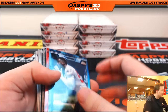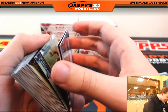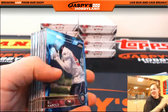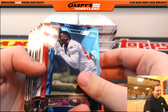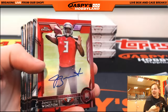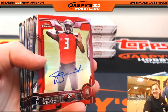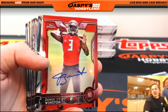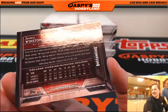Oh my god, no way. Oh my gosh. Oh god. Peek, peek. Oh wow. That is huge. It's a late night action. Red autograph, number 5, Jameis Winston. Oh! Oh my god. Wow. Red refractor, auto, Jameis Winston. 1 of 5. 1 of 5.